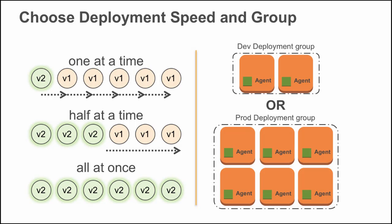In the case of tags, you have the tags that might be referenced by EC2, or if you're using CodeDeploy on-prem or in another hosting environment, when you install the agent, you actually get to define tags at that point. The other way that we can define deployment groups, again, is with autoscaling groups.